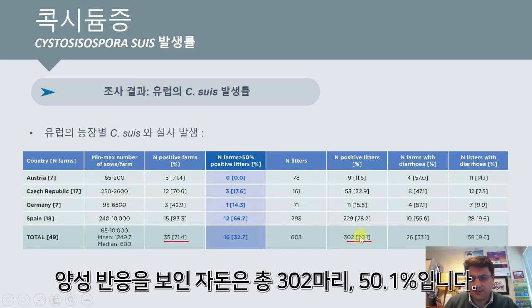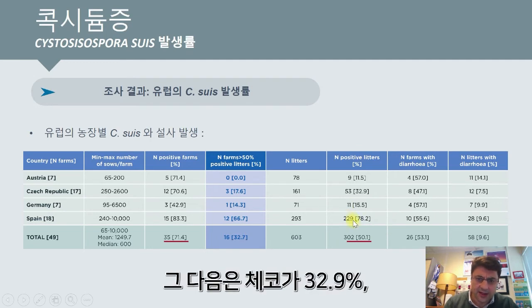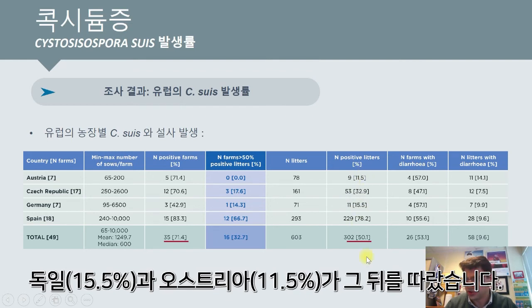So on average, 50% of the litters were positive out of all the litters that we took samples from. And again, as you can see, Spain has the highest level, followed by Czech Republic, and then Germany and Austria, okay?